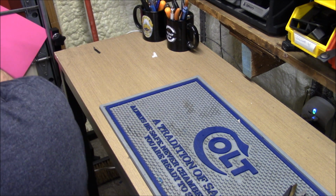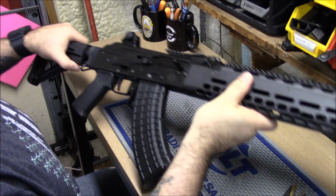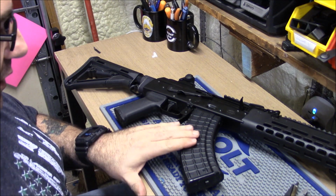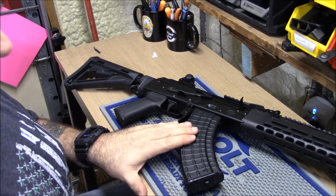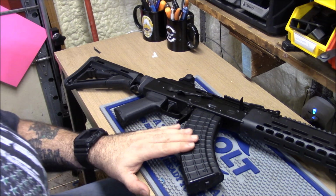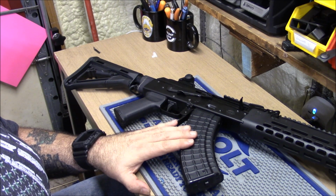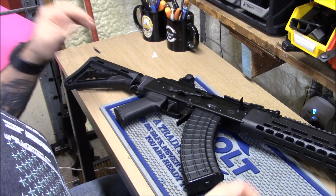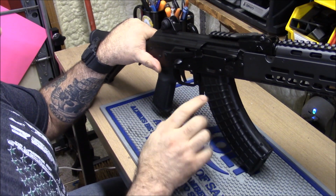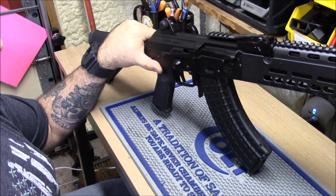The mags drop right in real quick. There's no fussing or fighting with the mags. There's not much magazine wobble. That's another reason why I like the polymer Circle 10 Bulgarian mags, because they're just a couple thousandths thicker than the metal ones, and there's no magazine wobble with these. The metal ones, you're going to have a little magazine wobble. Every AK has a little bit of magazine wobble, but if you get these types of mags, they lock in and they feel really solid, and they give you that good feeling.